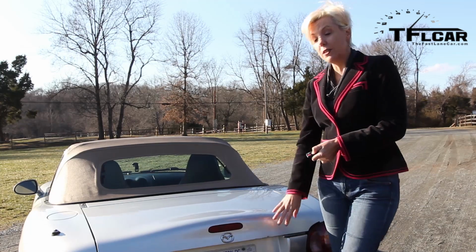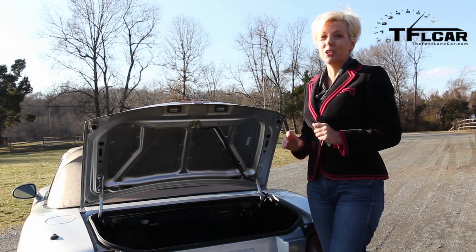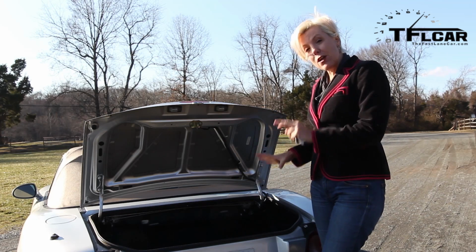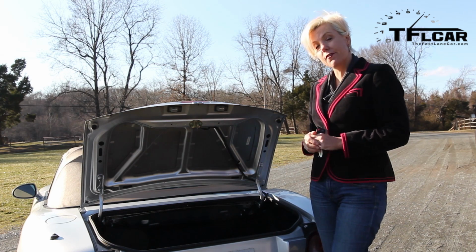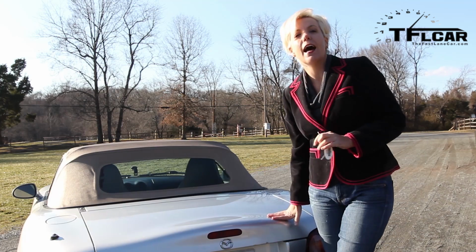Now, Mazda was able to give us just a little bit more room in the trunk, but it's still not enough for a good laundry basket rating. It gets 0. Wah, wah. But if you pack carefully and in layers, and if you Tetris everything using any and all available space, you can fit enough stuff in here for a 6-week cross-country road trip. And I know because I've done it.